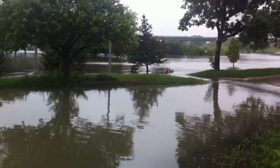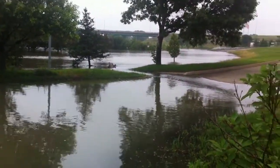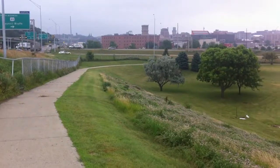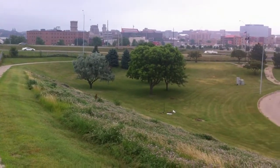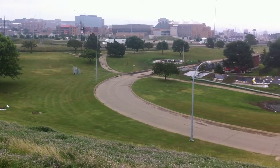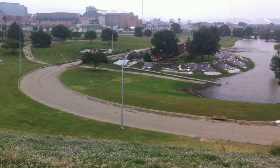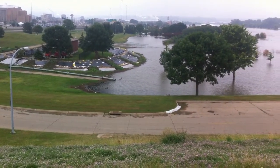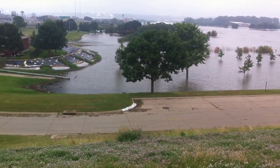There's the monument. There you have it. That's the way downtown Sioux City. Pumping station, lift station.